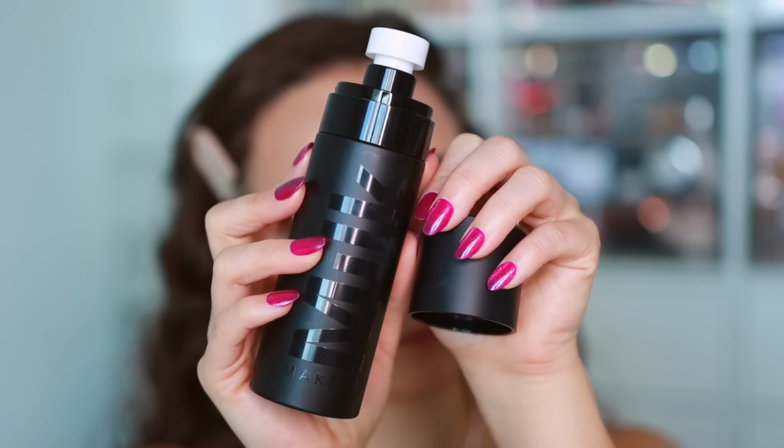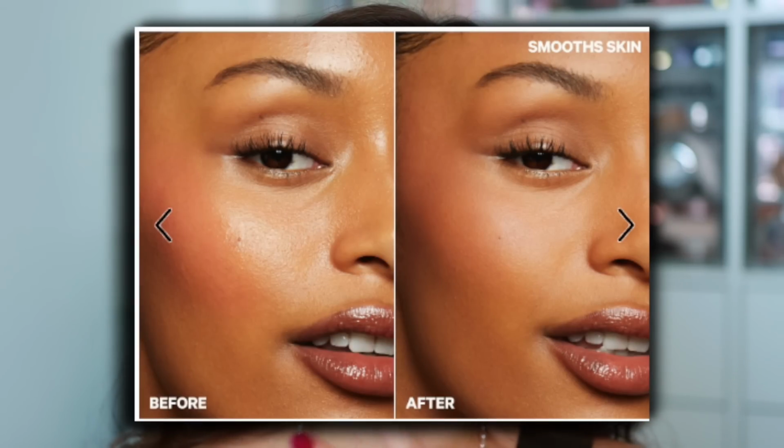This is a newer product that just launched. This is the mattifying setting spray. Now, the promo photos of it literally showed they sprayed it and her face was all of a sudden matte. That doesn't happen with this. I'm sure it might help with longevity, but I don't really notice this doing anything. So the advertising just is not what happened to me. So keep that in mind if the advertising photos is what got ya.